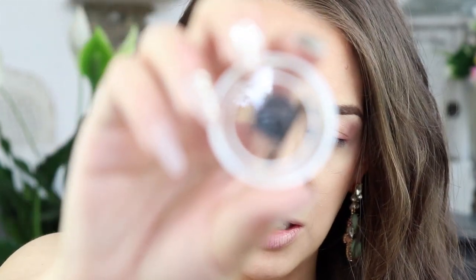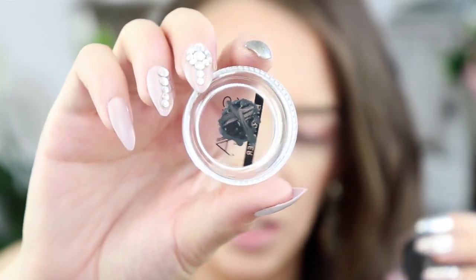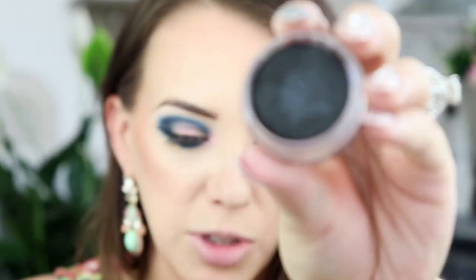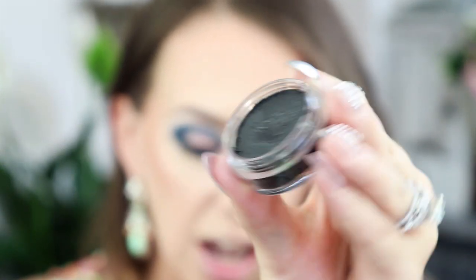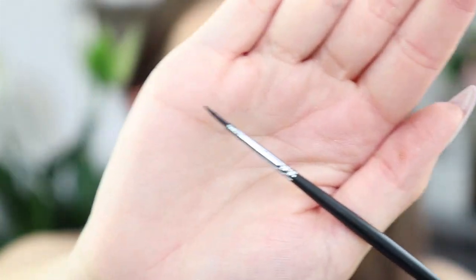So far I'm impressed. It's still drying, so I want to see if it actually dries down completely matte. And y'all, I don't believe I had to mix it in the lid. I feel like that was an unnecessary step because it pretty much immediately dried down in this little container here. And I am extremely happy with how easily this applied, especially with this beautiful brush. And I felt it was very thick, it was very opaque. It looked gray, but now on my eyes it is black.